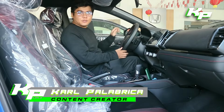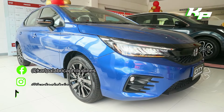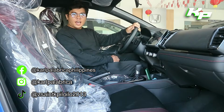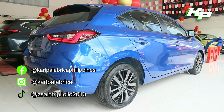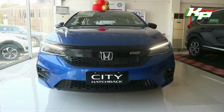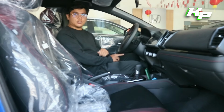Maayung adlaw sa tanan. Today's video, we're going to take you for an up close and personal look at this 2023 Honda City Hatchback 1.5 RS that is mated to a CVT or continuously variable transmission. As always, I'm going to take this Honda City Hatch RS for a startup and a full in-depth tour review, showing you the most interesting features from the interior as well as the exterior. So what are you waiting for? Let's sit back, relax, and enjoy this video presentation.